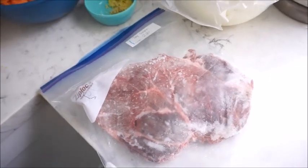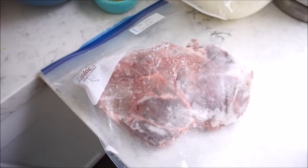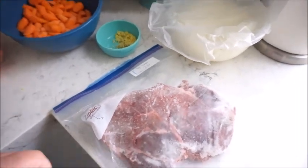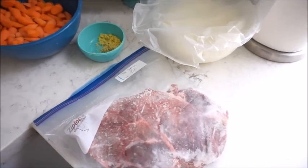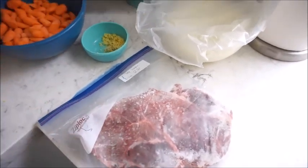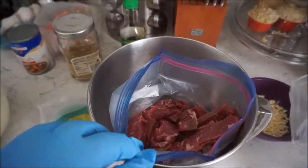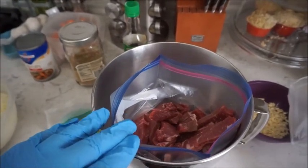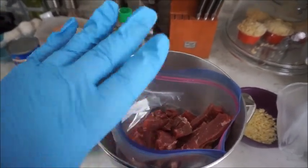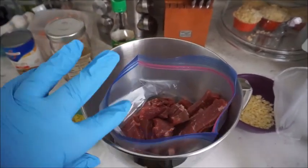Now, if you guys were going to do this where you weren't going to have it right away, I would say that when you buy the meat, try to think of what dish you're going to make and just pre-trim it before you freeze it. Then you can always just get the frozen meat and put it in the bag with everything else. That's not a problem. Okay, so my top sirloin did defrost just a bit and I sliced it up. Like I said, I'm going to be making this tomorrow, so I don't need to refreeze it. I highly suggest not thawing out your meat and then refreezing it. It's just not a good idea.